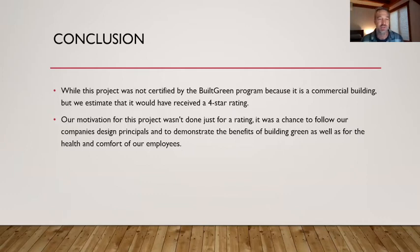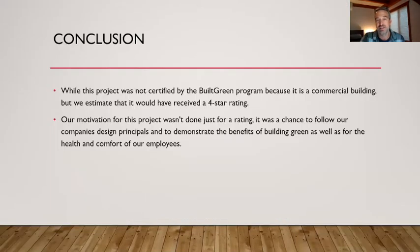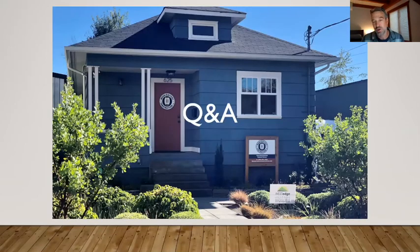Most of them want to do these things because they have a lot of Built Green goals in mind, either indoor air quality or reusing materials or things like that. We took this as an opportunity to incorporate as much as we could. And it's a really nice way to showcase and show our clients how these things work, how they function, and again, to touch and feel all the different components before they go into their homes.